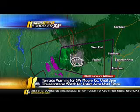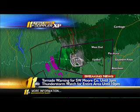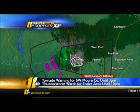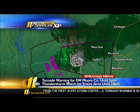Topple some trees. It's just too dangerous of a situation with a thunderstorm of this magnitude. And it's growing in height. I mean, the heights continue to go. This storm is actually getting a little bit stronger. This might not be your typical garden variety thunderstorm that lasts for 30 minutes.